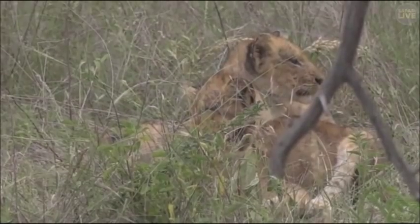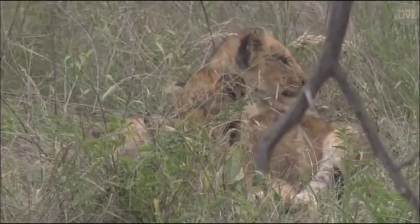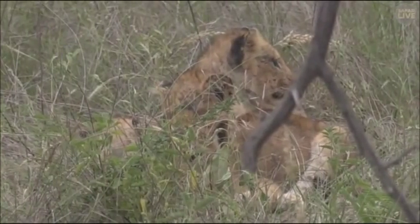I wonder where the adults are, how far away they are, and how often they leave them for. They could well come back at some point today to find them.